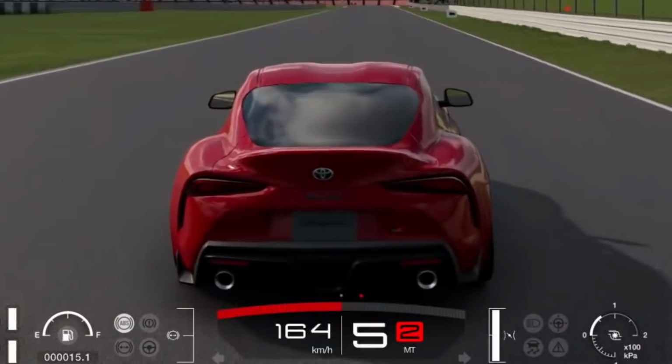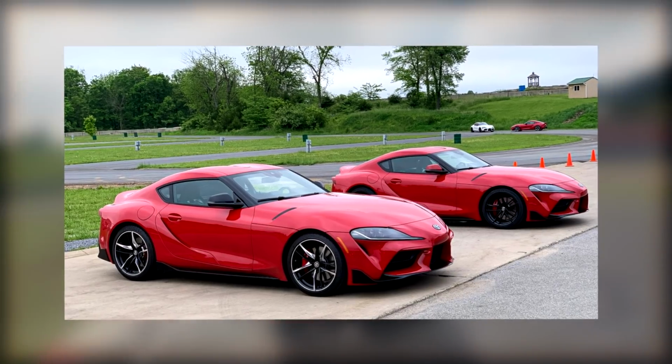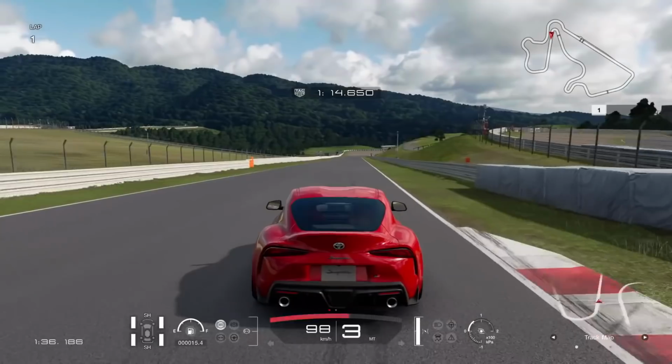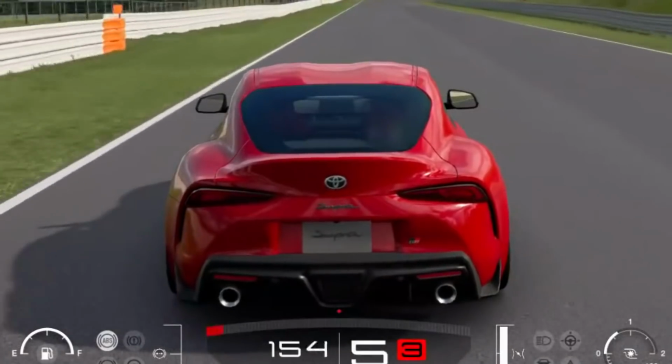We wouldn't get much new customization parts. It'll be pretty much the exact same parts as 2015, and yeah, it'll be pretty boring in my opinion. Hence why I would love to see the Mk5 in Heat. The only other game with the new Supra is Gran Turismo Sport, and although that's a pretty good game, there's not much you can do with that car in the game. So imagine the potential the Supra has in Heat.